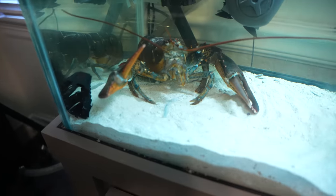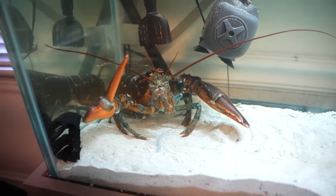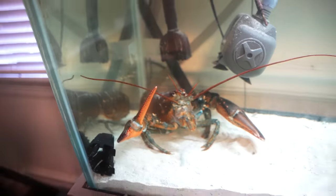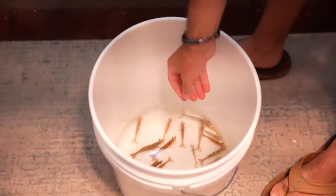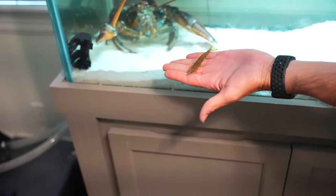I'm worried that he's full because, as you can see right there, that is a needlefish. I think it's his spine. So he just probably finished that one and he might be a little full today. But we're gonna see what happens when we put one in. There's not much of a scent on these things either. That is a studly shrimp. For our boy Earl. You ready for that shrimp, sir?